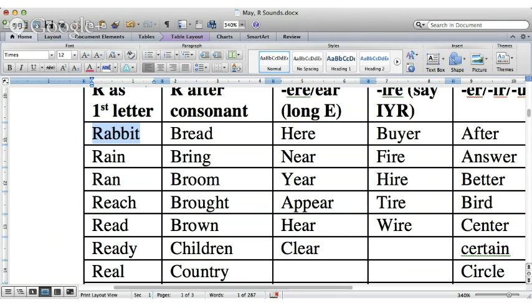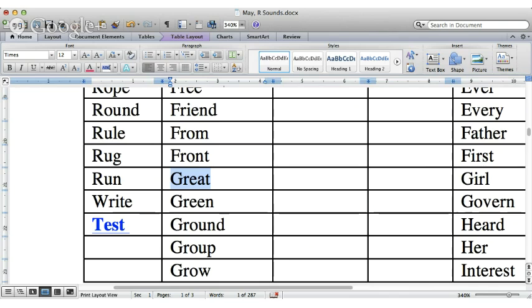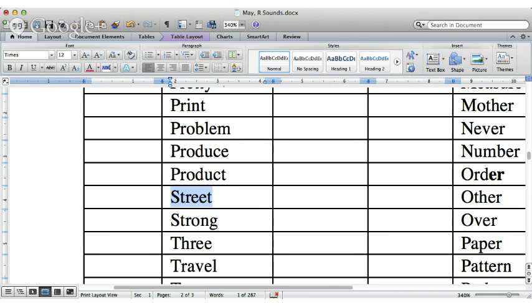Do you see that word that is highlighted? Yes. Start. Rabbit. Good. Rain. Good. Reach. Good. Bring. Good. Brown. Good. Great. Let's hear that R again. Great. Good. Okay. Street. One more time. Street. Okay, good. I heard street. Good.